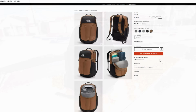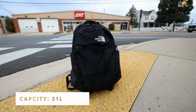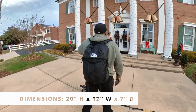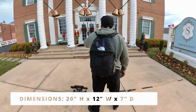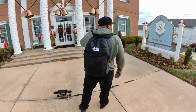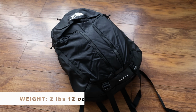Let's knock out the specs real quick. This is a 31 liter pack right here. The actual dimensions, if you were gonna take a tape measure to this thing, it's 20 inches tall, it's 12 inches wide, and it can expand out to a depth of 7 inches. This bag, because of the materials it's made out of, is super lightweight. It comes in at 2 pounds, 12 ounces.